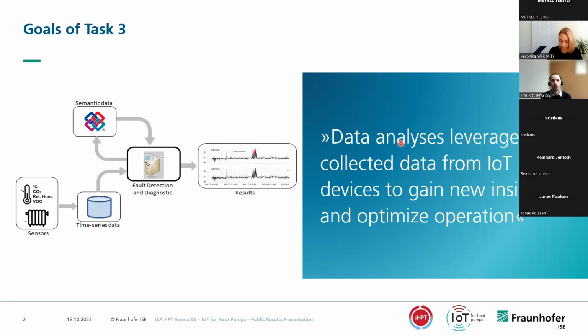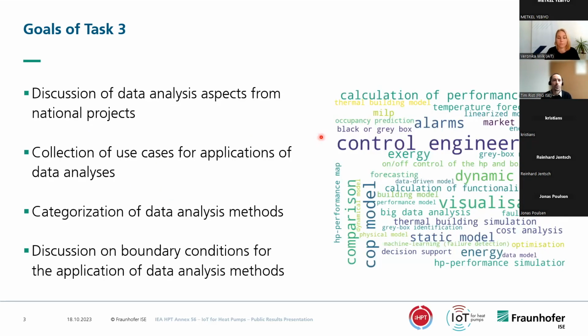In task 3, we tried to discuss the different kinds of data analysis aspects from the national projects. From that, we collected the different use cases where these kinds of data analysis methods were applied, like we saw before in the different examples. And we did a categorization of these data analysis methods to bring all these different use cases onto the same page. Then we also discussed the boundary conditions for the applicability of these data analysis methods, just like we saw in the previous examples, where we find difficulties in the actual application of these methods.